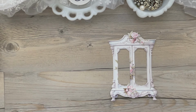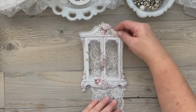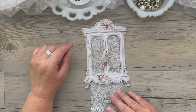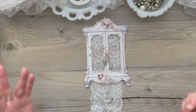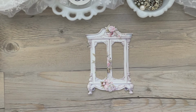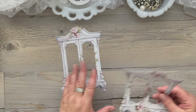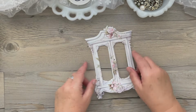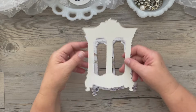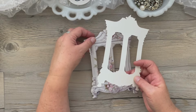Or you could use like a lace behind it. And I think this is what I'm gonna go with right here, is the lace. I really love this very feminine look that I'm getting with that. And I've printed this out twice. You can see this one's a mirror image of that one because it's gonna just go right on the back like that. And then I also was able to cut out just from some cardstock to give it a little bit of thickness.